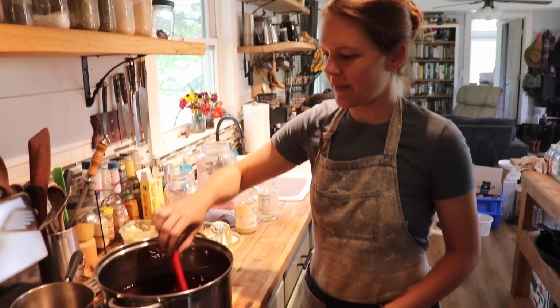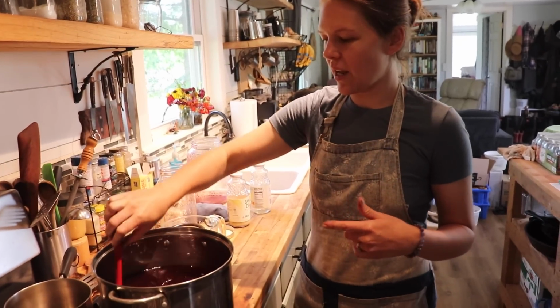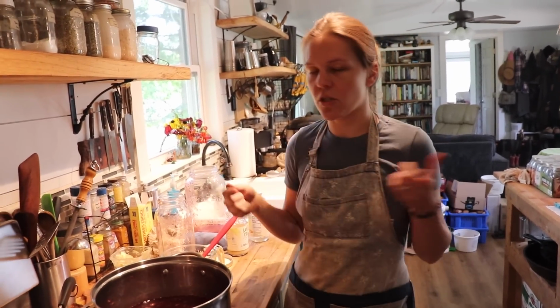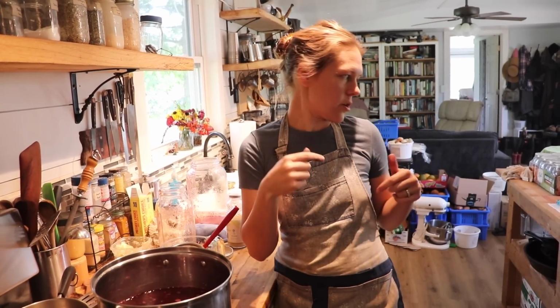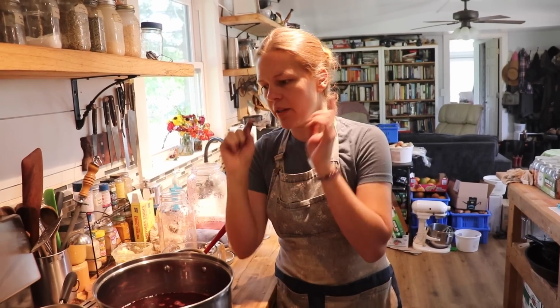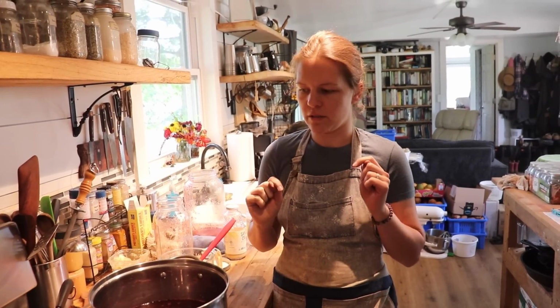Very happy now. Alright, so we're going to bring this to a boil, and then again with the Pomona's pectin, something that's a little bit different is you measure the pectin into the sugar. So we're going to measure our sugar, get our pectin mixed in there, and then when this is at a boil, we'll dump all the sugar pectin mixture in there.